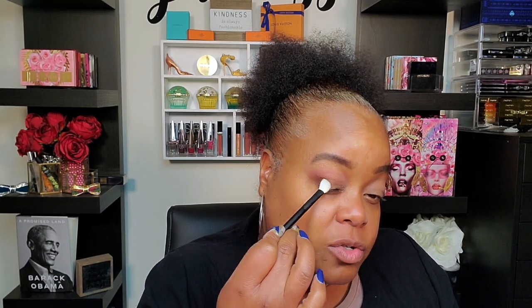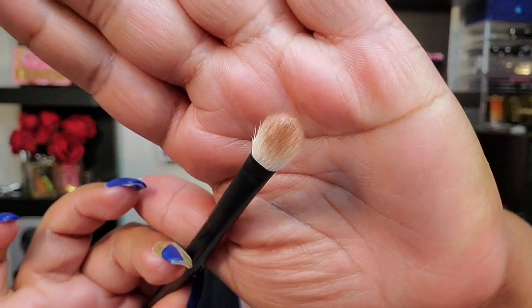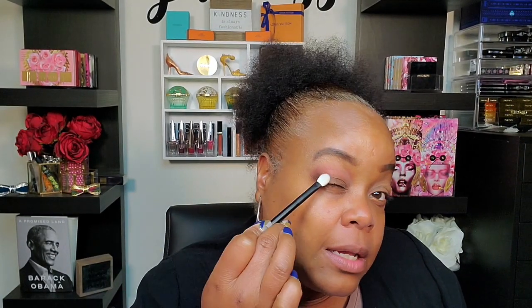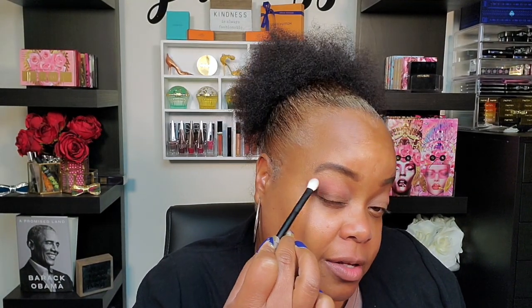I just want to make sure my placement is good. That's a nice deep color. I barely touched it. You guys see that? I barely touched it. And you see it's depositing color. I don't want to do a lot, because remember, I'm just making this an everyday look.